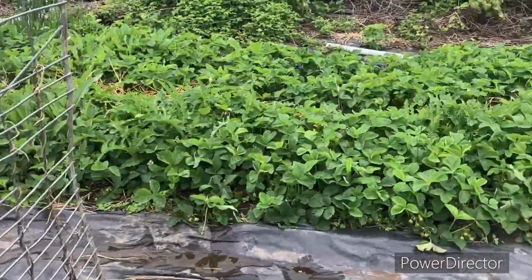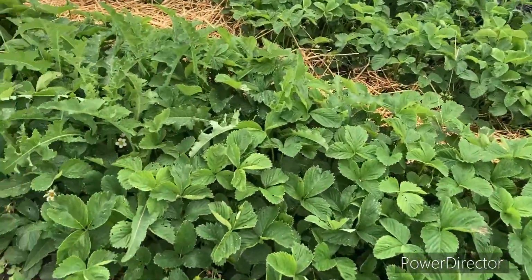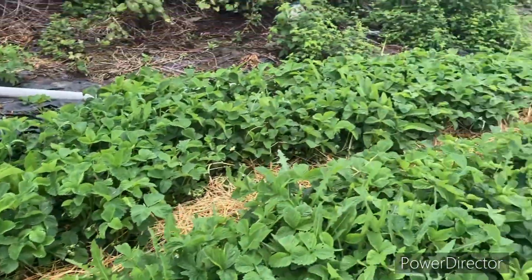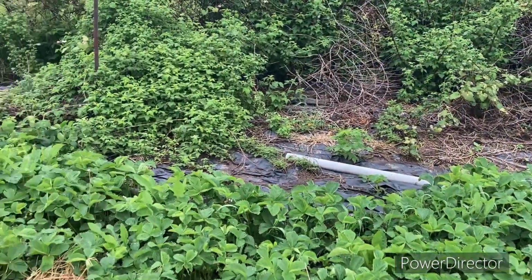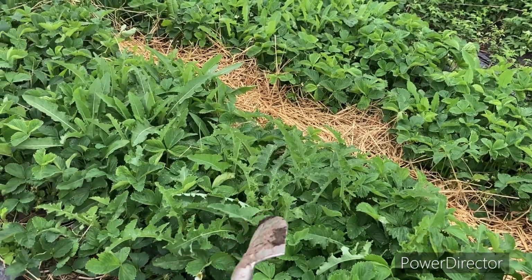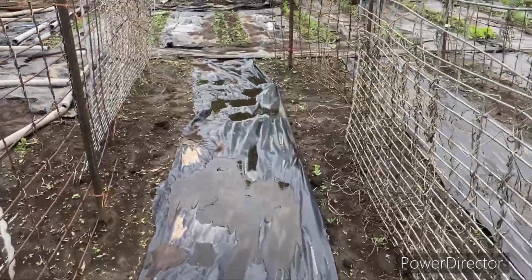Look at this. These are the strawberries. I don't have any ripe yet, but there's some strawberries right there. So they're coming. We've weeded this several times, but as you can see there are some that we missed. So I will have to come weed it at least one more time. Whatever that weed is right there, there's a lot of those. I'm constantly pulling those up.